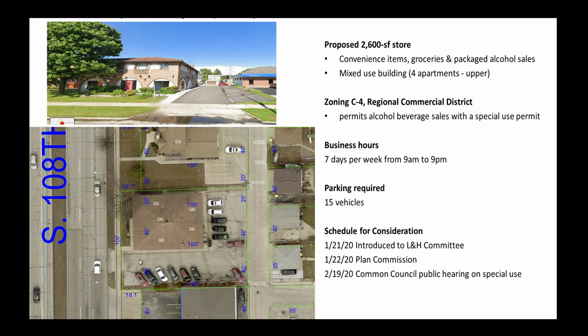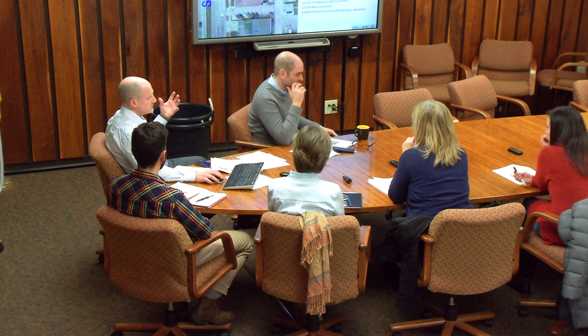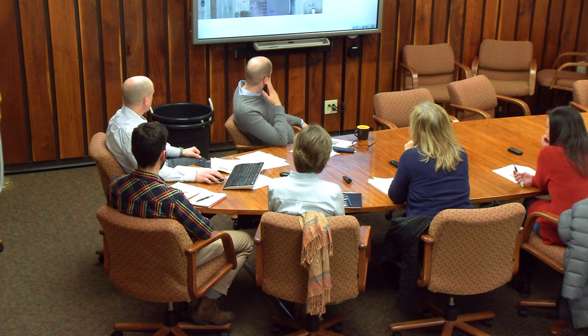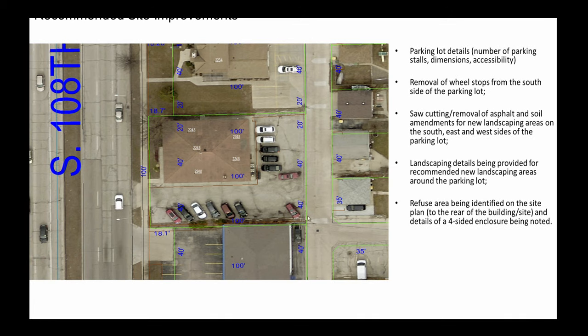Staff notes there has been no site plan submitted with this. There is a site plan on file from 1978. So a condition of the approval is that a new site plan and landscaping plan be submitted, more or less to freshen up what's out there. There have been some changes over time. Within the staff report we alluded to better parking lot details, removing the wheel stops along the south property line, saw cutting and installation of a landscape area along the south, west and east sides of the parking lot area, and identifying the location of the refuse container.